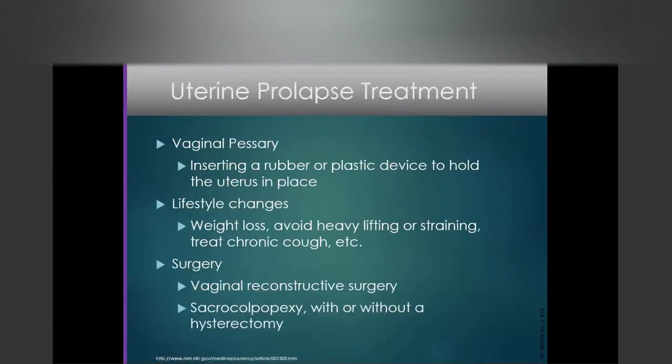The key thing to remember about prolapse is that it's not going to hurt you. It is not like having a heart attack, going into the hospital, and if we don't do something, you're going to die. This is a lifestyle issue. So sometimes the best thing is to do nothing. If patients come in and I reassure them that, hey, this is not going to hurt you, your symptoms aren't that bad, just leave it alone.